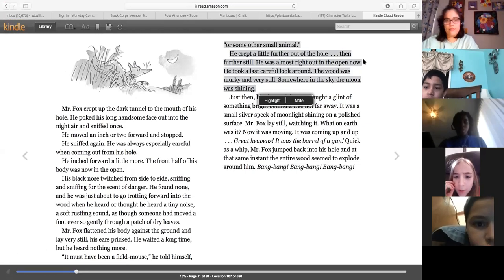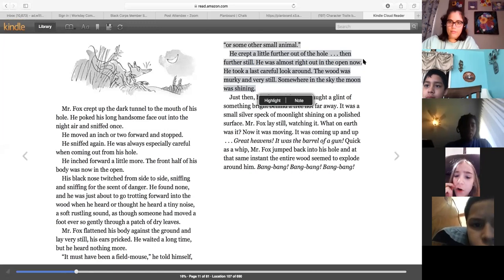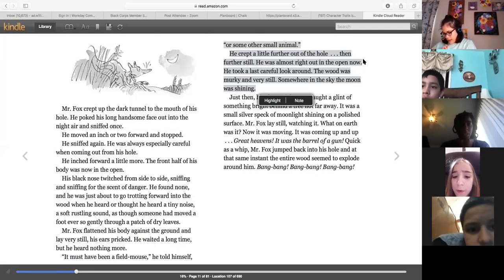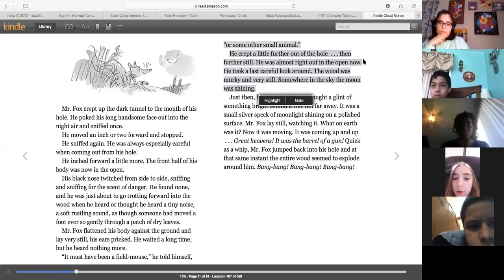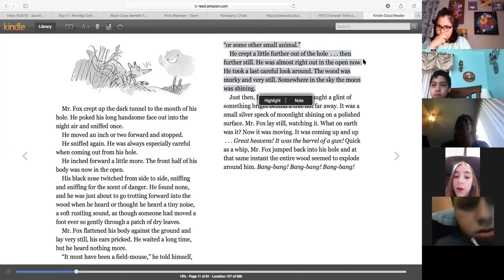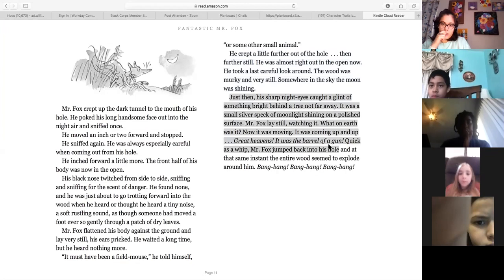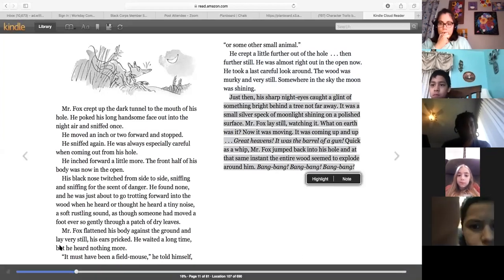Or some other small animal. He crept a little further out of the hole. Then further still, he was almost right out in the open now. He took a last careful look around the wood. The wood was murky and very still. Somewhere in the sky, the moon was shining.